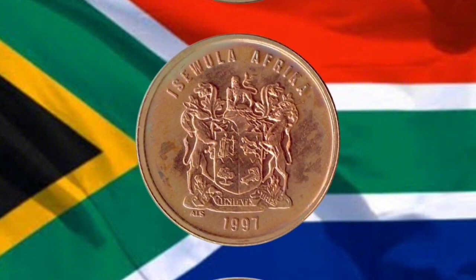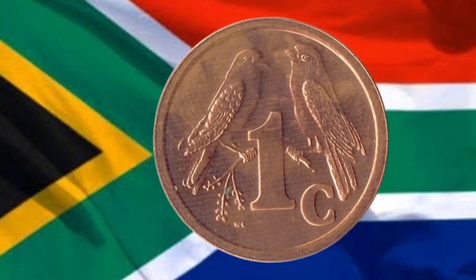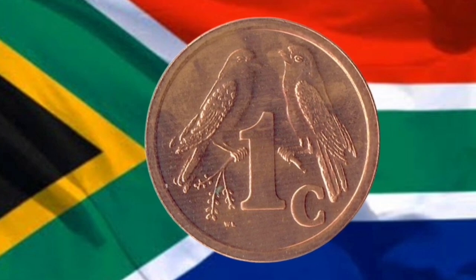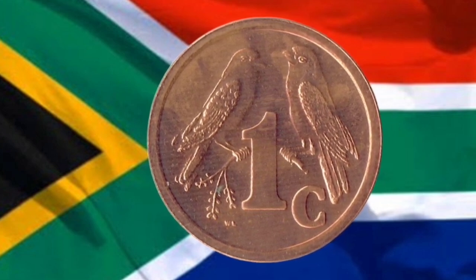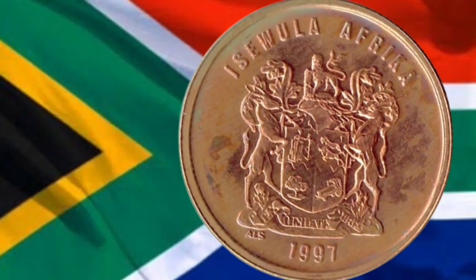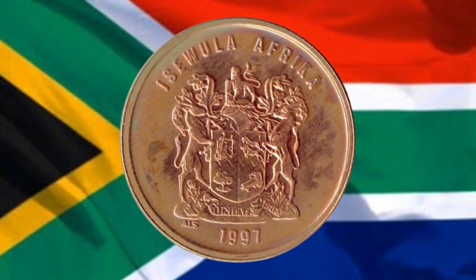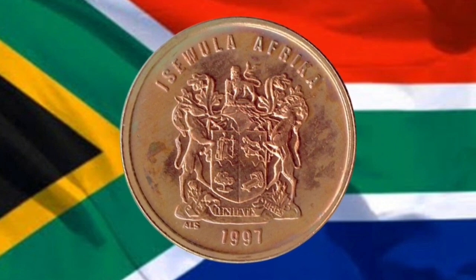Now let's talk about the coin's current value in the collector's market. While many of these coins are still considered common, certain pieces, especially those in mint or uncirculated condition, can command impressive prices. Rare errors, like misaligned dies, double strikes, or off-center prints, greatly increase the coin's value.